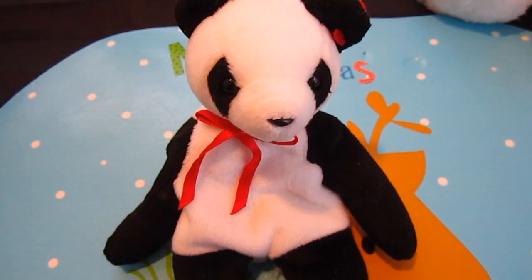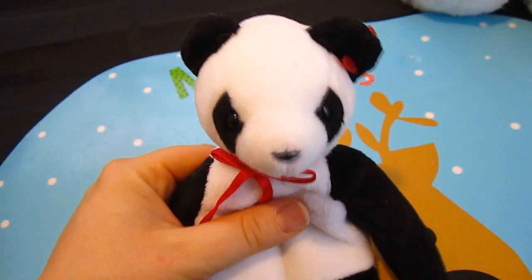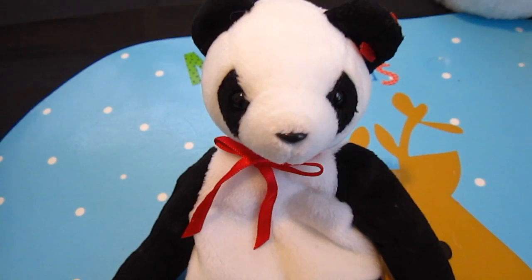And then I got this Beanie Baby Panda. It was in my stocking. And yeah, I don't know about this panda yet. We'll have to see if he's evil or not, like the other mean panda. But I don't think he is. I think he's pretty friendly.